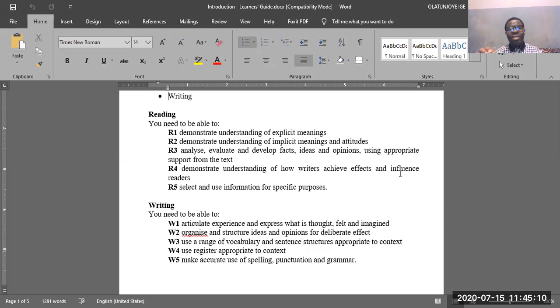Of course, IGCSE is very, very simple. They will tell you where to go, what to do, what to write on. So you need the ability to go to the passage, bring out that specific information, and use it for the specific question you have been asked. You need to develop that while reading.